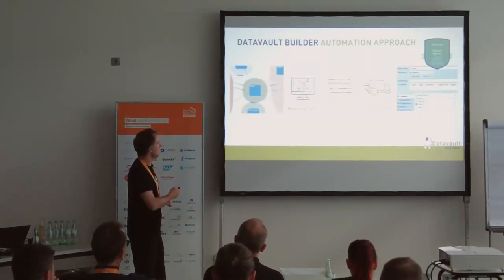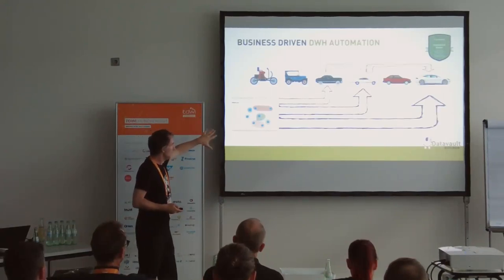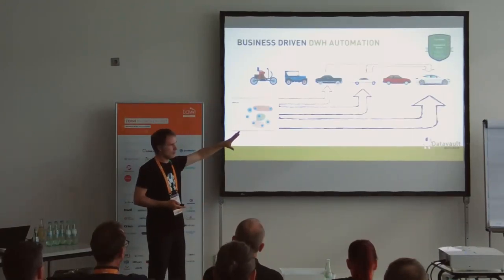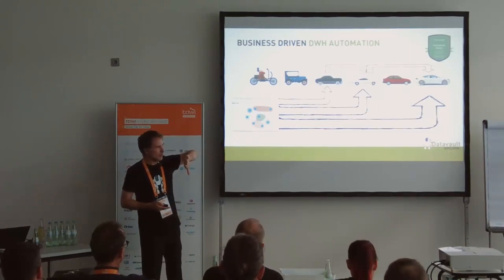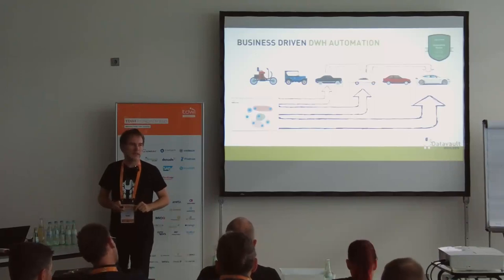Good. So let's go on so that we come to the demo. By the way, we deliver all the patterns with the tool. We deliver upgrade scripts over time. So really, to start up, the modeling that we did here didn't take us any time, which is not true.